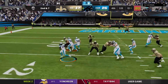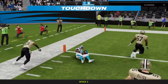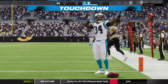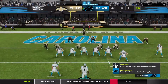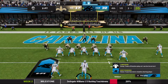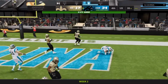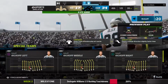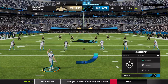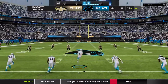They run it again with Williams. And he'll take this into the end zone. Touchdown, Carolina. A great effort there with his first career NFL touchdown. And the Panthers add on to their lead. And he's got it. So the 2-point conversion is good, and they add on to their 4th quarter lead. Joey Slye now to kick off after the touchdown.